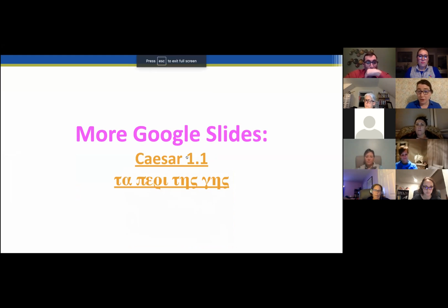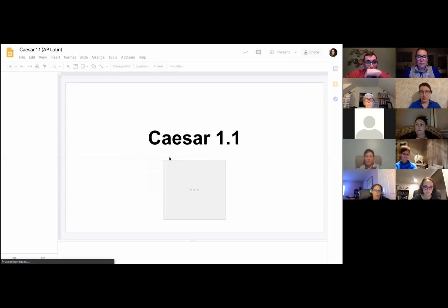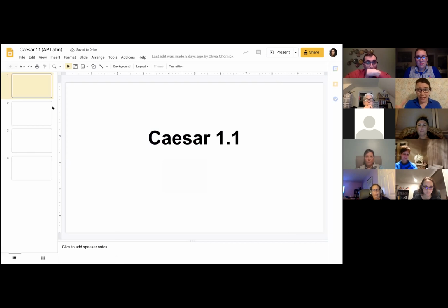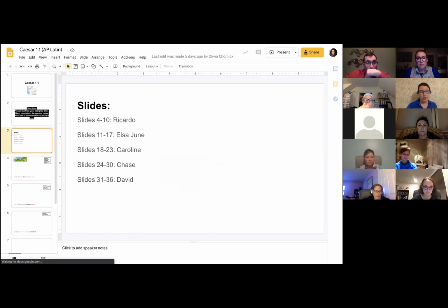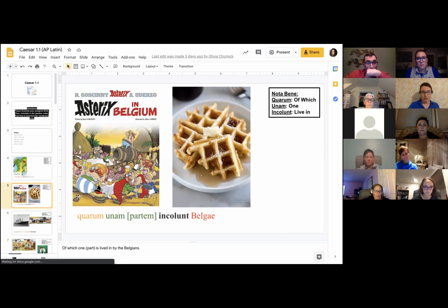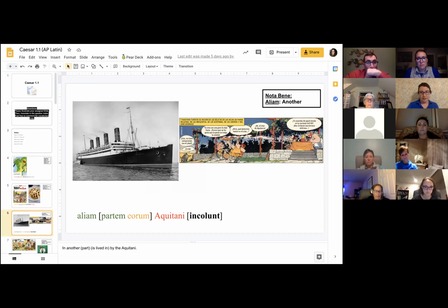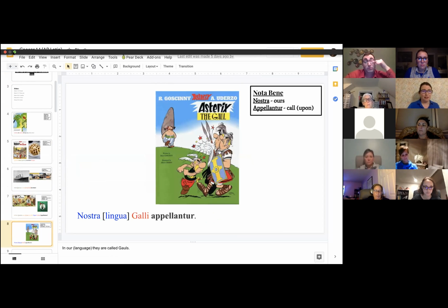If you want more Google Slides, these are other ways I use Google Slides. I call these my cartoon decks of Google Slides. What these are is something I do for texts. And so as I go through a text, I will either illustrate it or have students illustrate it. And then I will color code the text. And so students add pictures to help remind them what the text is all about. And so that's really fun.